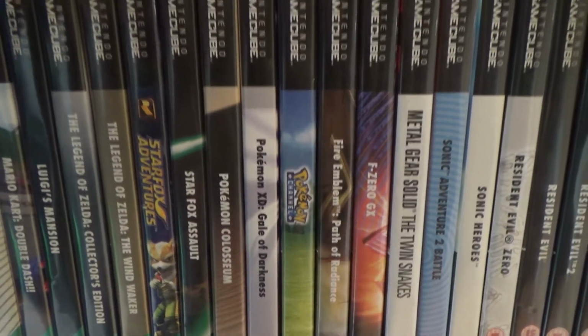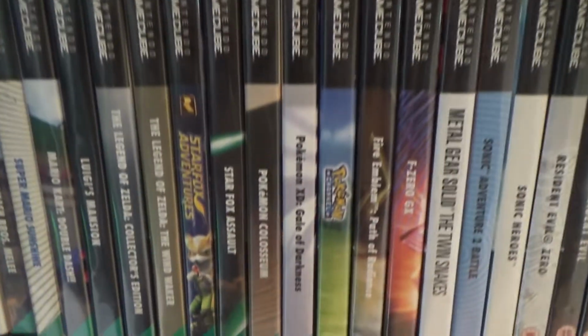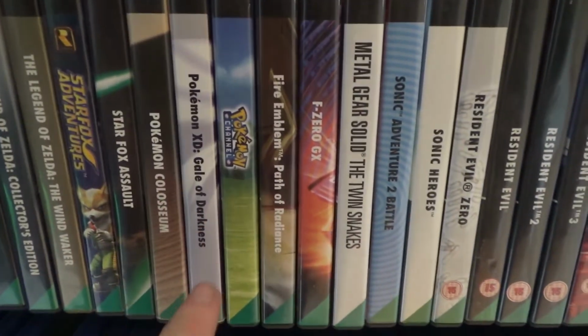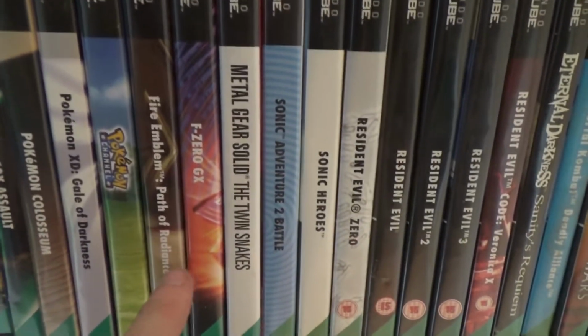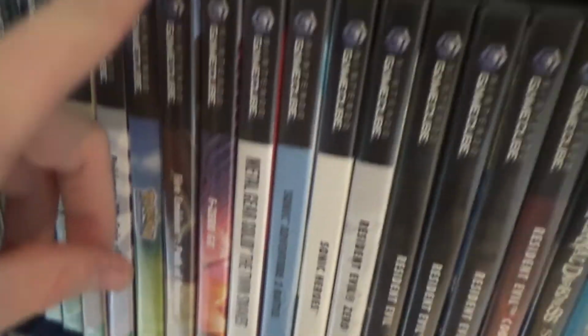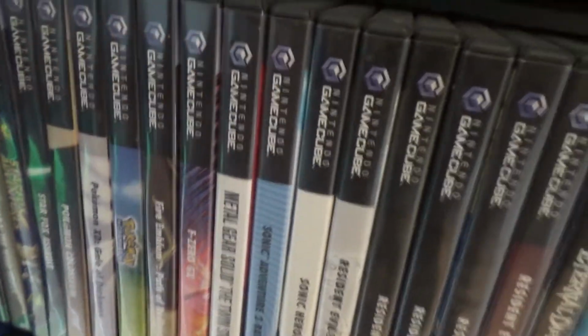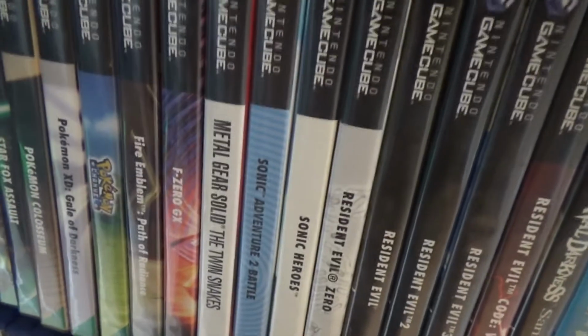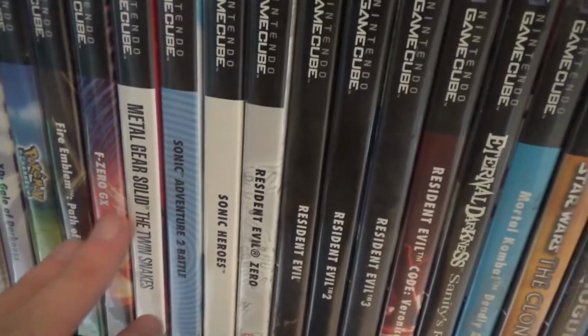I really like Star Fox Adventures, and so does Dickie, but everyone else hates him. It's a shame. Pokemon Colosseum, Gale of Darkness, Fire Emblem. Really chuffed I picked that up when I did. I got this for like 50 quid, which is expensive, but the last time I saw this it was going for at least 100 in a convention. Very expensive game now.